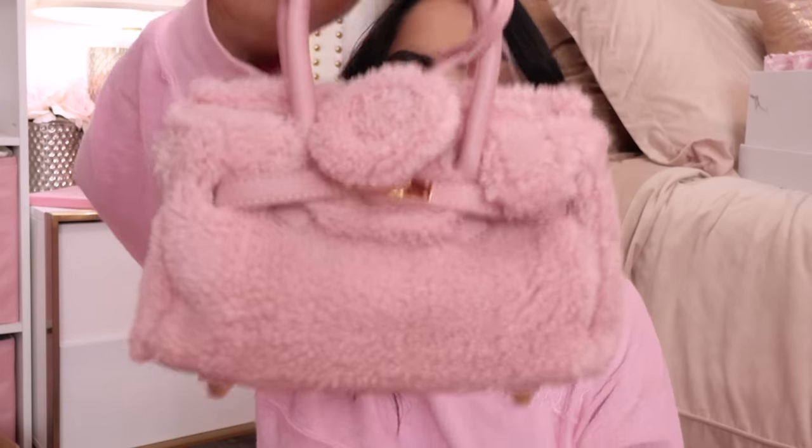So I also got a little purse from Fashion Nova, and I just could not resist. It's like a little baby Birkin, but obviously it's not Birkin because it's from Fashion Nova, but it's fuzzy and cute. I have this thing about fuzzy purses. I just really like fuzzy things. I like fuzzy, sparkles and pink, so comfy sparkly things are my favorite. I actually have not worn this or anything. It's brand new, so yeah, I just thought it's very cute.